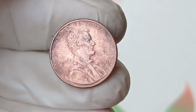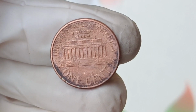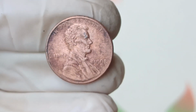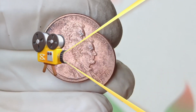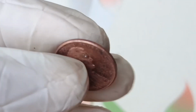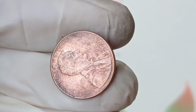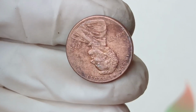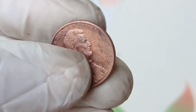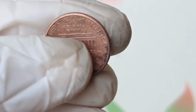Another valuable 1998 penny variety is the doubled die error. This happens when the coin die shifts slightly during the striking process, creating a double image effect on some parts of the coin. Look closely at Lincoln's face, the words Liberty or In God We Trust. If you see overlapping letters or doubled features, congratulations. You might have a coin worth thousands of dollars. One such doubled die 1998 penny was sold for over $10,000 at auction, so keep your eyes open.